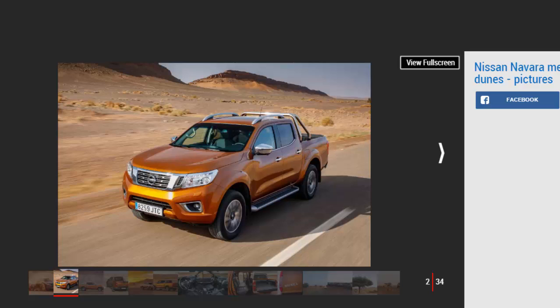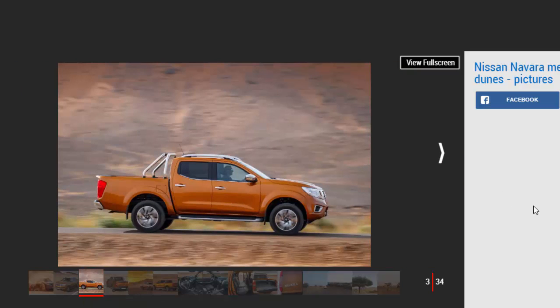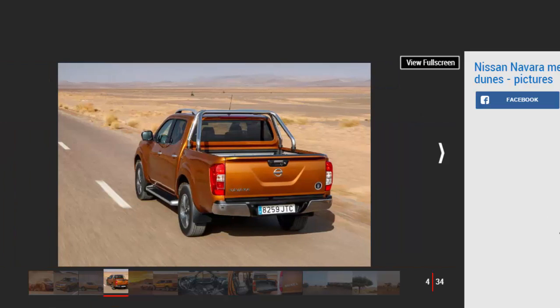The interior is even more of a giveaway. The dashboard has a very close resemblance to that of the brand's SUVs like the Qashqai and X-Trail. There's black gloss plastic and leather on the center storage bin. You can even get creature comforts like satellite navigation, a 360-degree camera with parking sensors and a starter button.